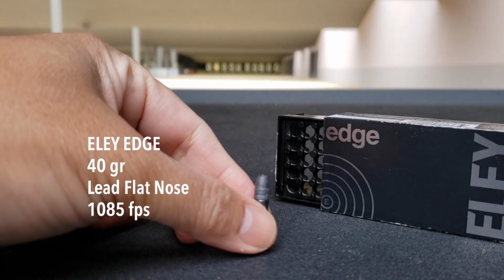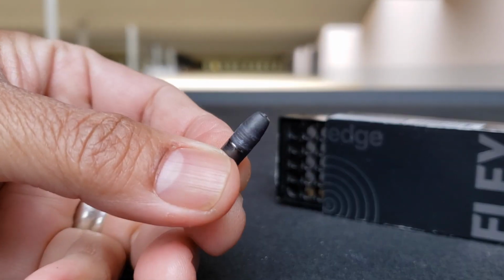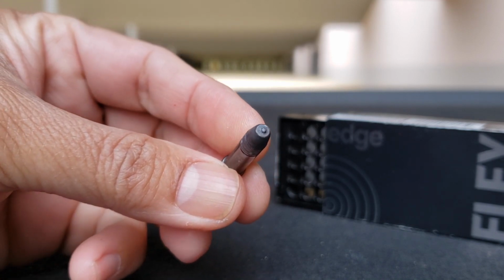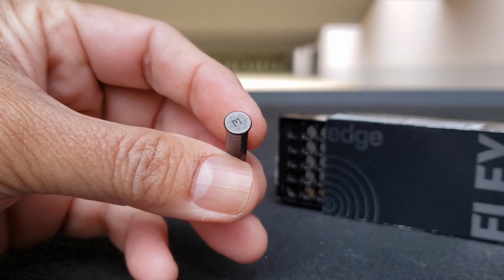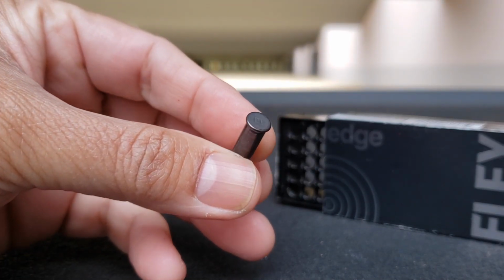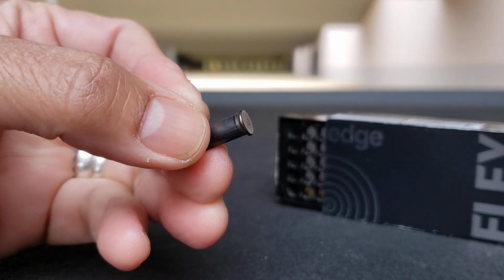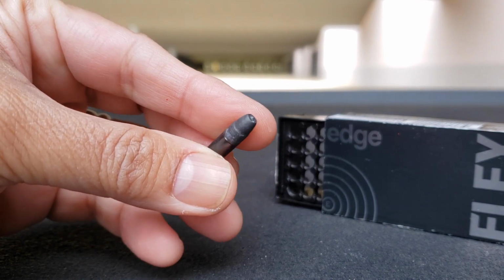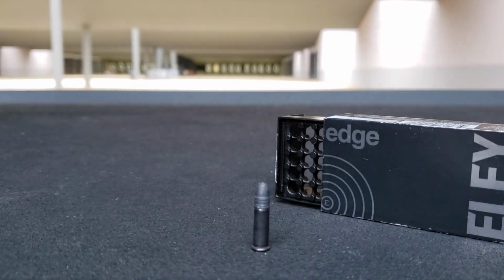Eley Edge is a 40-grain lead flat-nose bullet coated with beeswax. Physically, it's identical to 10X, and that's because, as rumor has it, it is 10X that didn't quite make the cut. Perhaps it was a fraction of a grain too heavy or too light, or perhaps just a fraction of a millimeter outside of 10X's specifications. Like 10X, it shares its black anodized brass casing, and while half the price of 10X at over 32 cents a round, it still commands quite a premium.